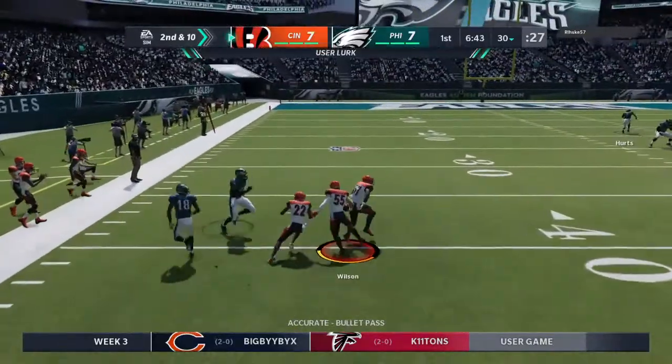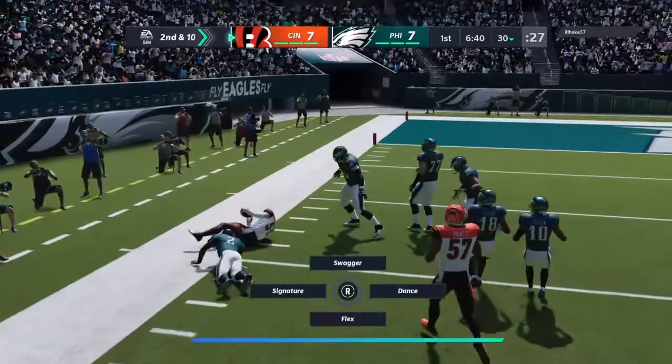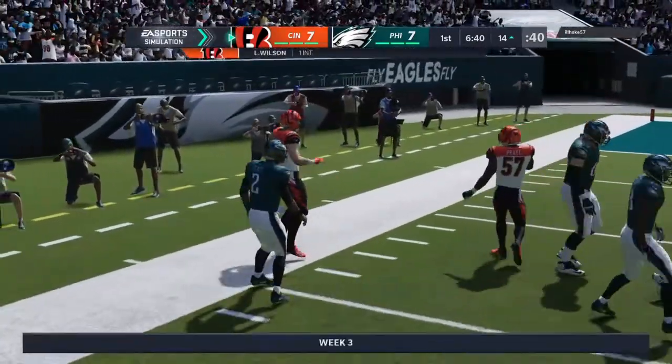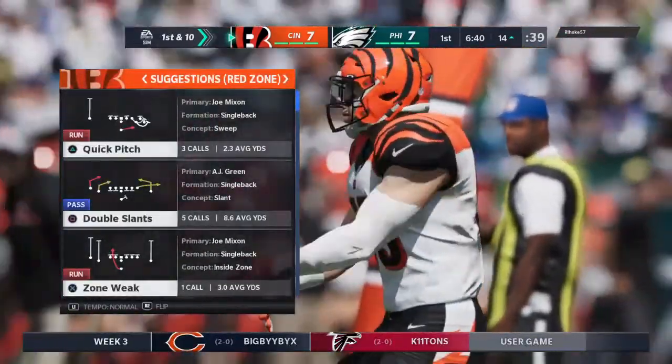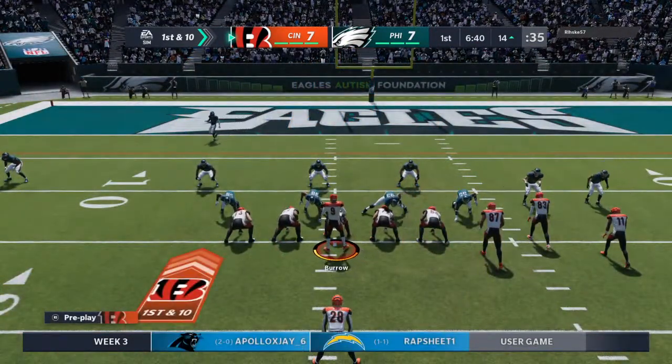Into heavy traffic, and it's intercepted. Picked off around the 41. And they will finally get him, but not until he's all the way down inside the 15-yard line. By the Bengals. Here's a 1st and 10 at the 14-yard line.